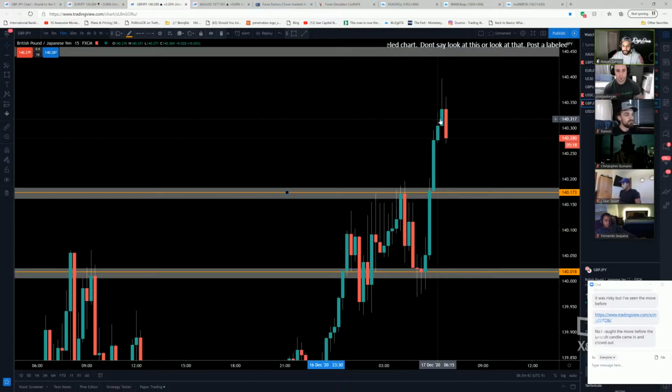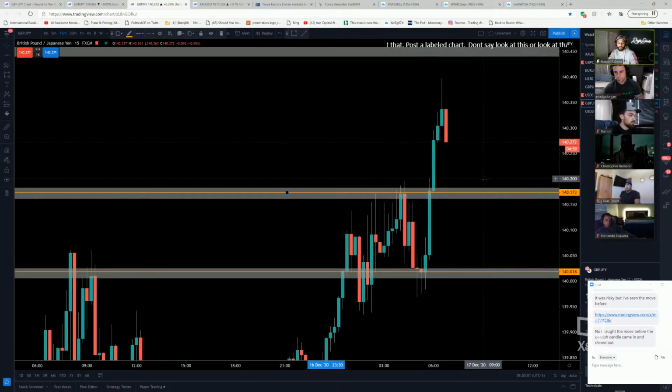the more it moves up, the higher the probability of it retracing gets. Whenever you're missing moves and trying to get in a move that is already happening, you have to understand the more it moves, the probability of it retracing gets higher and higher. So that's why when you entered over here, this move is pretty good, but the probability of it retracing started to increase at that point. So that's good.